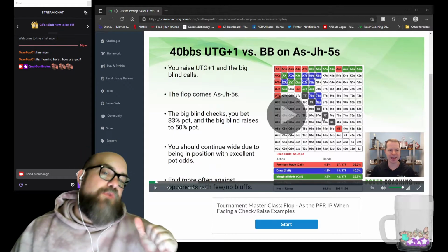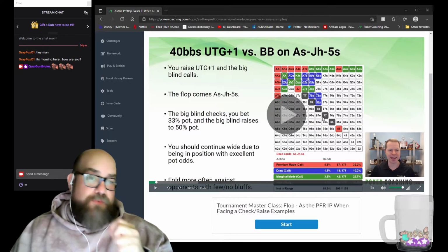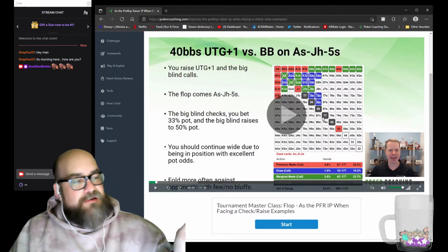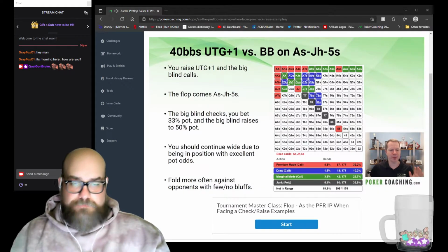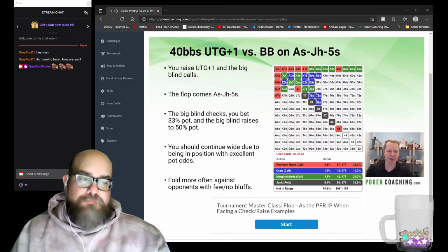Interesting to note, we're in position, but it's a different example than the last section, because we're in position under the gun, meaning our range is super strong and the big blind just defended. But we do have position on them. A small size, so big blind checks, you bet a third pot, they raise to 50% pot.